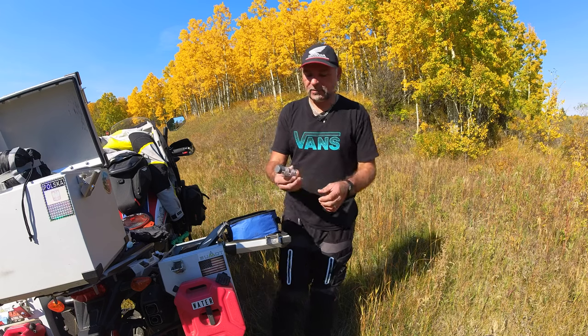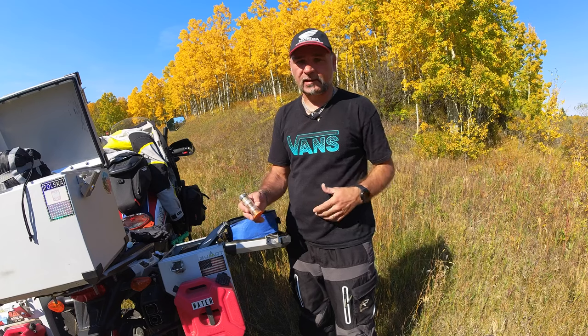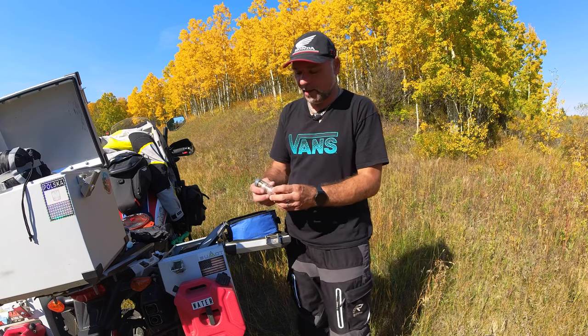My spices, so I've got a few spices that I carry with me. Sometimes when I buy the meat for a campfire, I will use them.